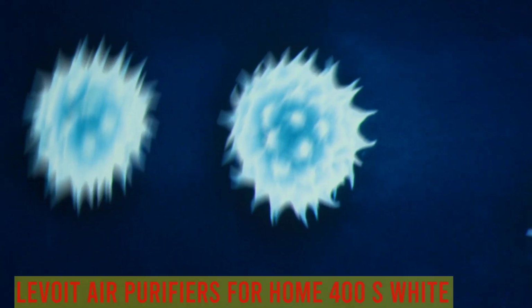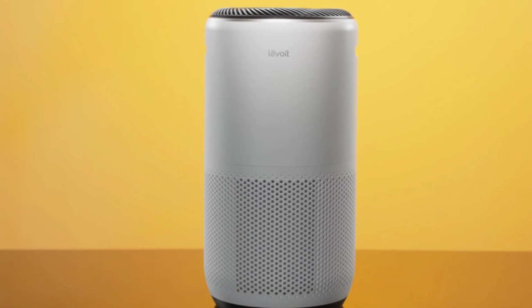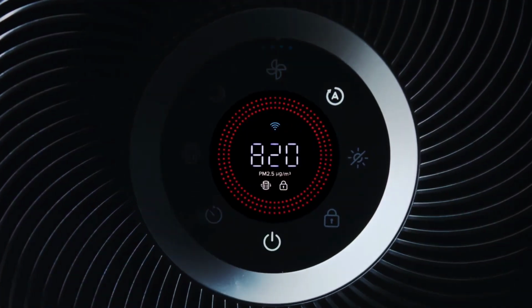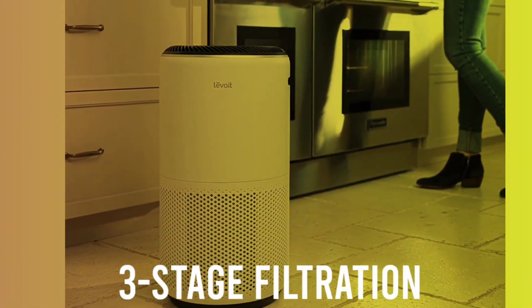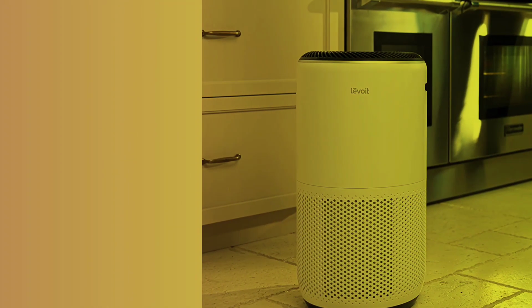Number 1. Levoit Air Purifier for Home, Core 400S White. Levoit Core 400S is designed for rooms up to 403 square feet. This air purifier employs 3-stage filtration technology comprising of a pre-filter, true HEPA filter, and activated carbon filter.